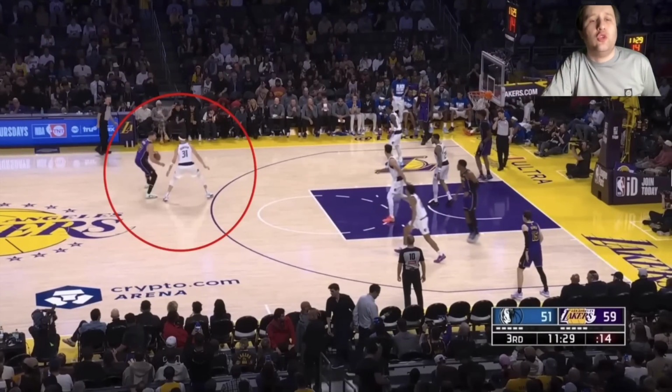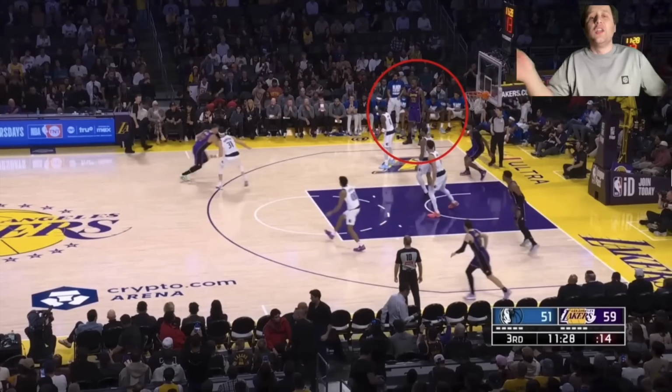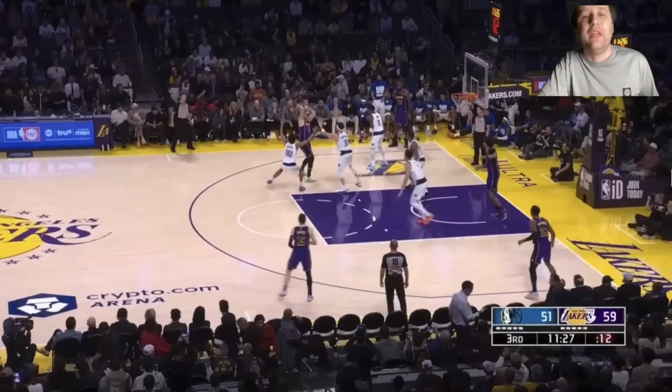Klay Thompson has no look at how Klay Thompson's guarding. Again, you're giving him the strong side of the floor. So here comes a trap. Now Max Christie, they're going to trap the ball handler. By the way, LeBron now can just stand in the corner while a teammate gets trapped, not him. And again, Christie comes up the trap, but look at the no-look pass. The Showtime Lakers are back.